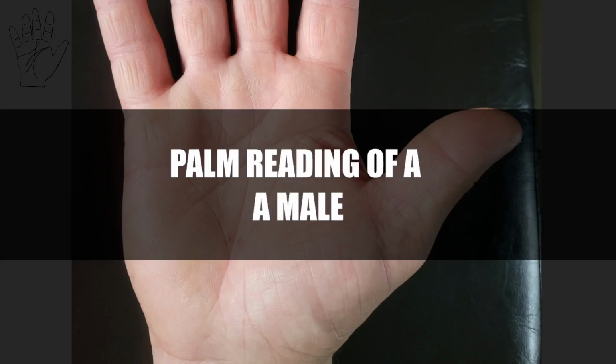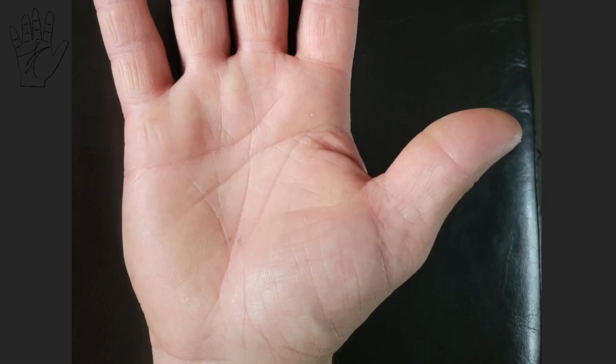Palmistry reading of a male. I do not know his age. We would be reading his hand. Every palmist has a different pattern of palm reading. My pattern could be different from the others.